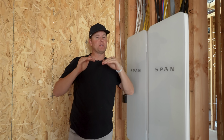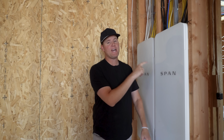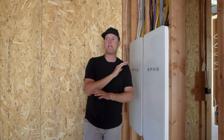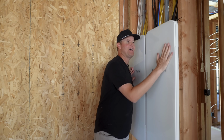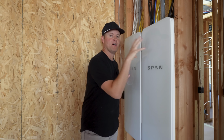But I will tell you, we were able to do a lower amperage for the house, 200 amps versus the 400 amp, which actually saves us a bunch of money from getting the 400 amp service. Even if we have 3 electric cars charging at the same time, I'm not gonna go into it all right now, but I will tell you, I love Span. I love these breakers, and our home is immediately smarter because of this.